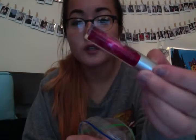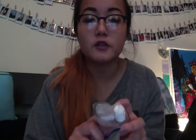The next is this Stainiac by theBalm, and I forget what shade it's in, but I used it all up, and I've had the sample for a long time, which is also why I wanted to throw it away. I used this Glam Glow mask, it's just a sample from Sephora, and I love it.